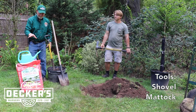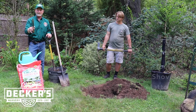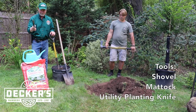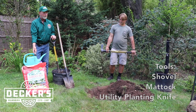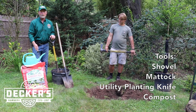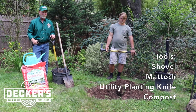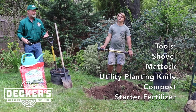The other tools I have for now: I carry a utility planting knife. You'll see how I use this in a little bit. I have compost available. We're going to show you how to use the compost. And I have the starter fertilizer that we're going to apply at the end, okay? So these are the tools needed to plant a tree.